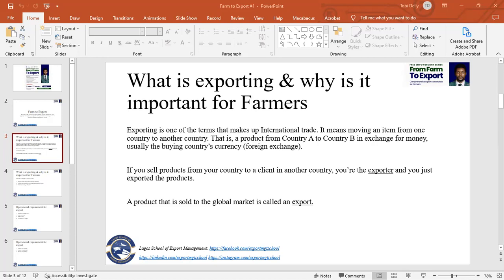Then traditional advertising like magazine, radio, and television, which you can do over there in the country that you're actually targeting to start exporting to. So you must have some countries at the back of your mind that you also like to export to, that you also like to ship to. So you can do traditional advertising in this type of country.